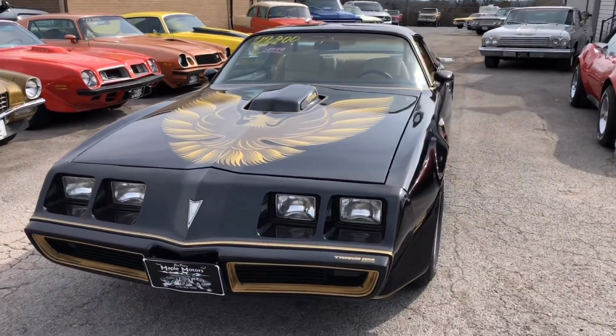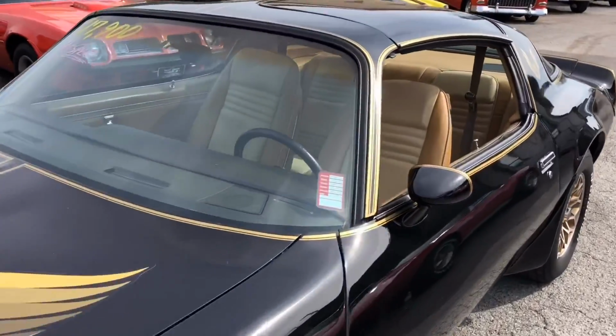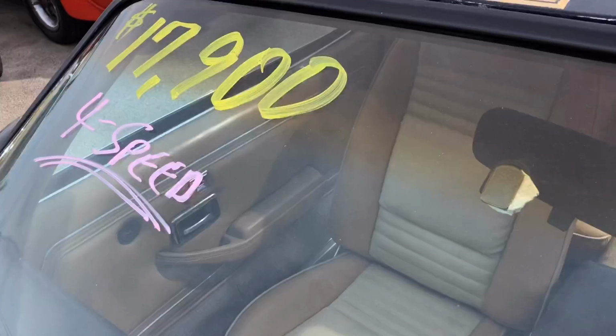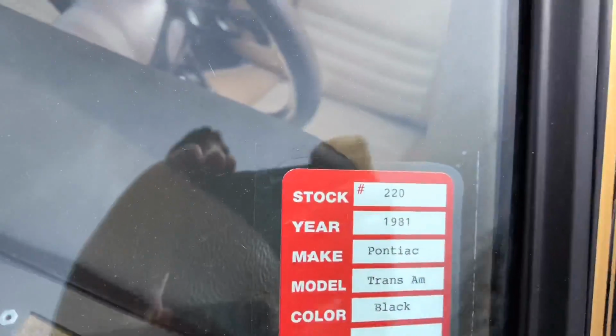Here at Maple Motors. Got an '81 Trans Am. We're going to take it for a test drive. I got another walk-around description video. This car is $17,900. It is a 4-speed, stock number 220.